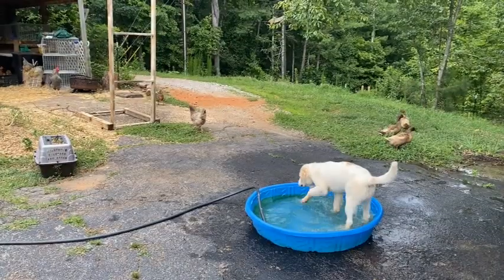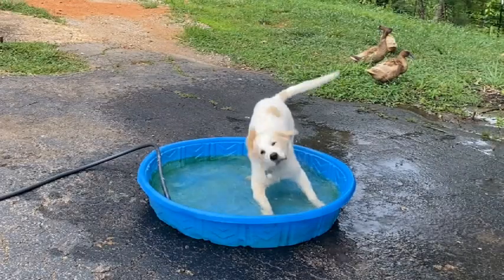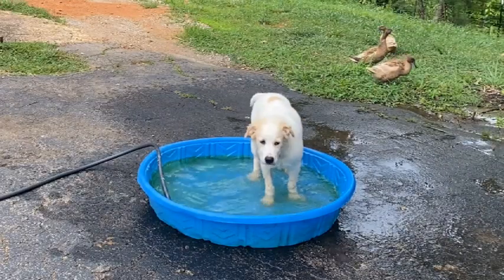Tron, come on, man, leave these chickens alone. You're feisty today. It's the water. Whenever there's water, he's feisty. Tron, the ducks would like their pool back.